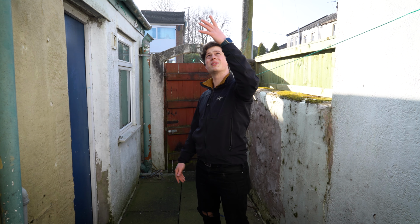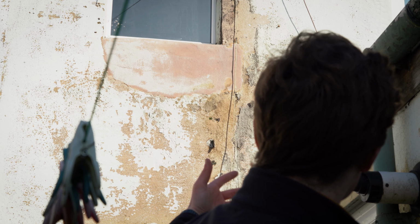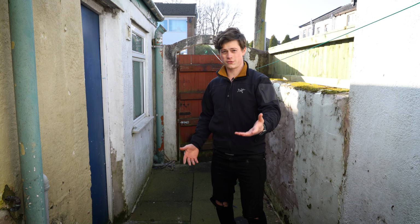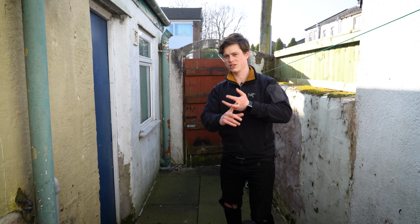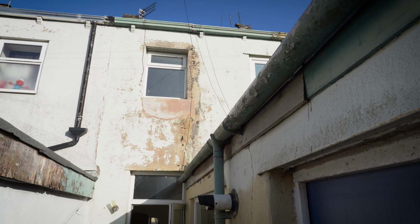And all that is coming from the gaps in the gutters where you can see all the joins, where water is just leaking out where the seal has failed, running down the side of the render, which has then also got cracks as the water's getting in again, and then it has nowhere to go. So realistically, the fix here is to fix the render, to repoint around the window, and to replace the gutters. You've got to do all three, or you're still going to have that damp problem coming back again, which is really not what you want.